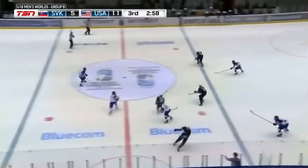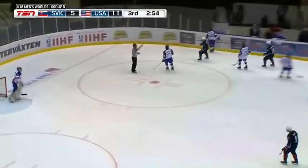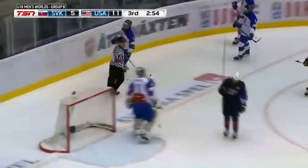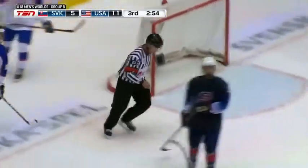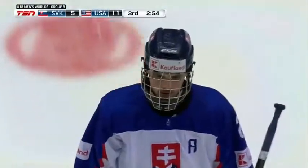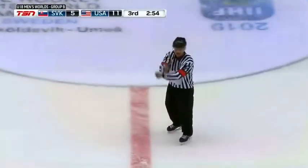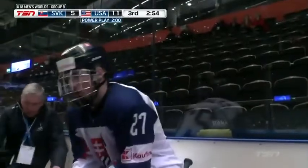Welcome in to all those watching the Canadians at the under-18s. This has been all sorts of wild and wonderful in this contest with an 11-5 U.S. lead right now. A penalty here upcoming. Cole Caulfield has a hat trick. Jack Hughes has 4 in the game, 6 points.